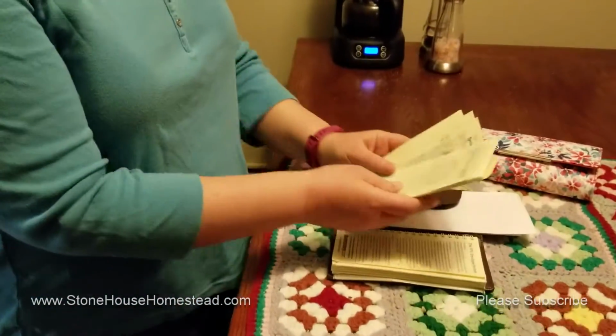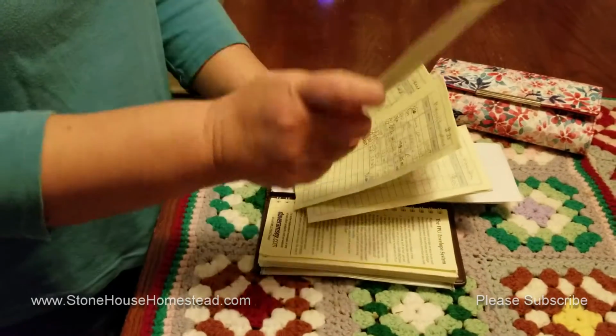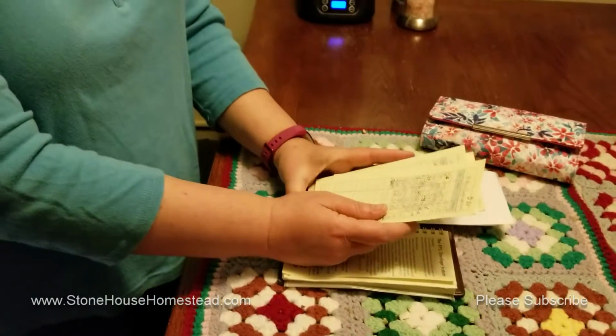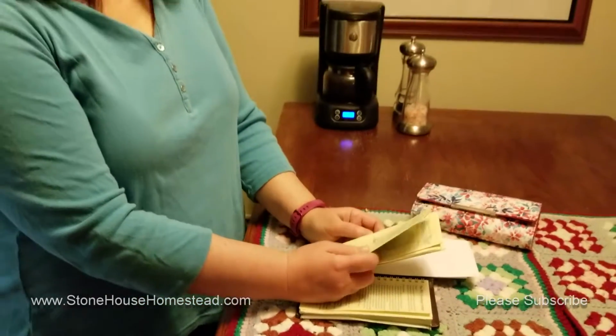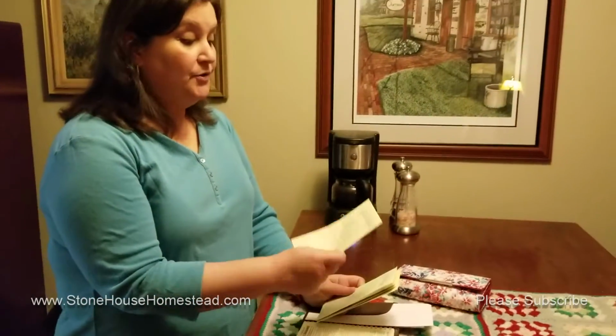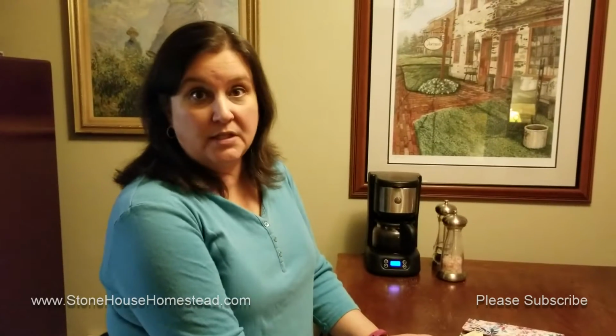Then I have these loose envelopes that came with it as well. One for lawn and garden, one for a car wash. We budget for a car wash. I have a category for medical expenses and prescriptions that we can't pay for with my health savings account card. And we have one for household. Household includes things like cleaning supplies, laundry detergent, or anything that we might need for the house.